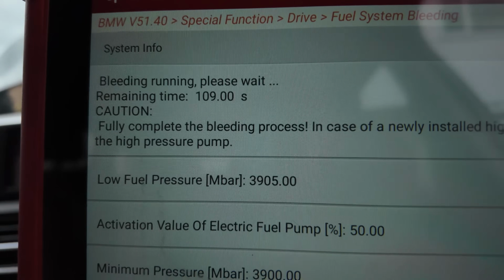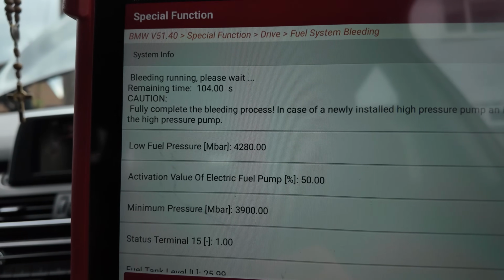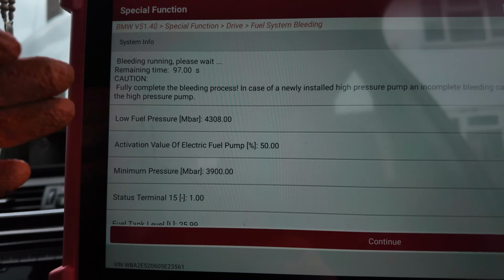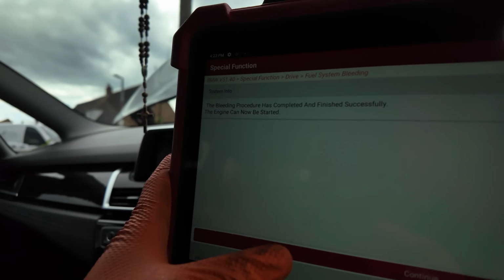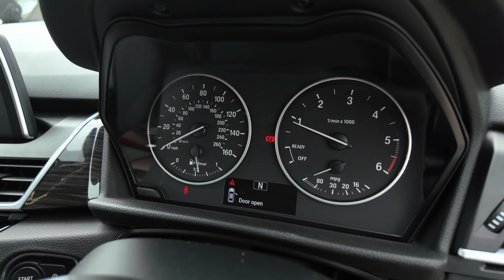Just fueling now. You can just about hear the fuel pump. It's actually making farting noises. But yeah, obviously it's going to bleed for 120 seconds. I'm not going to bore you guys. Let it do its thing. Cool, now that is done, just press continue. And now we have got the system turned on.